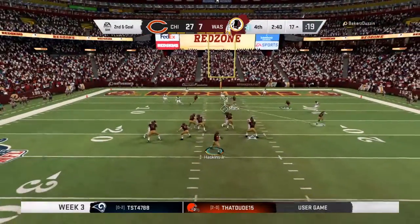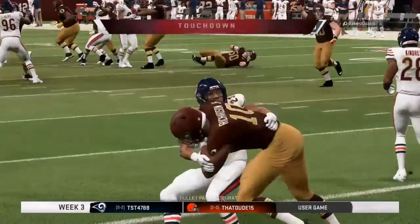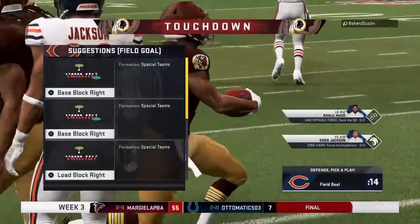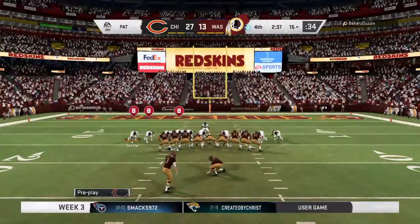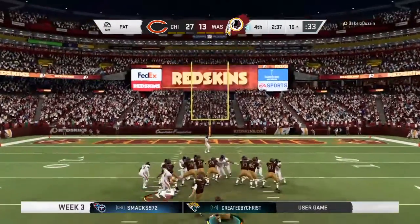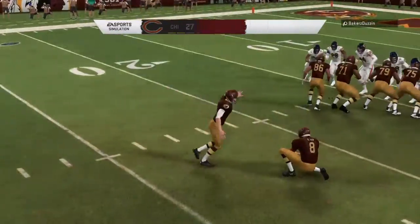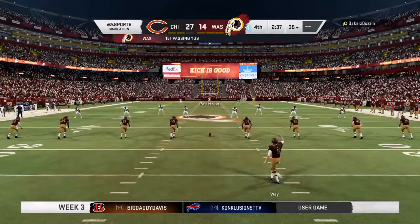On 2nd down, here's Haskins. And this is taken in for a Redskins touchdown. Paul Richardson, his first touchdown of the new season. And the Redskins capitalize on the short field as they take it in for 6. Extra point good by Hopkins. And that cuts this lead down to 13.